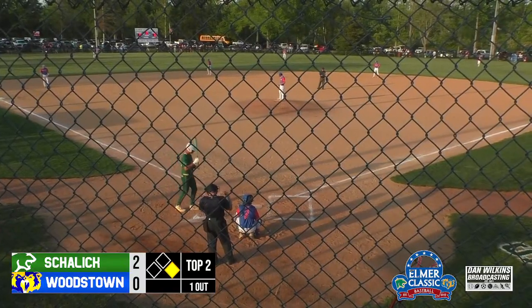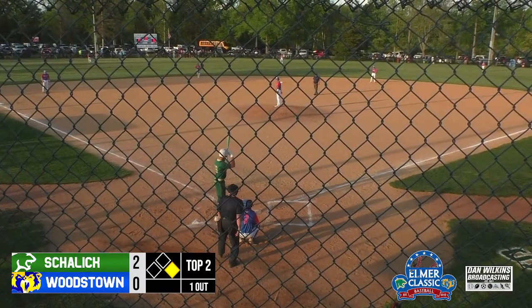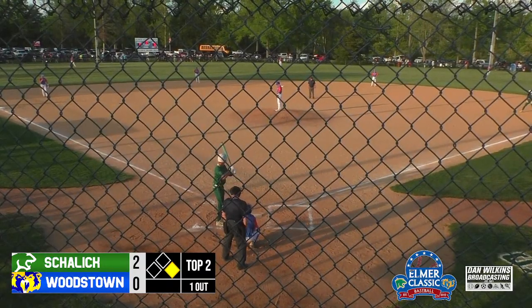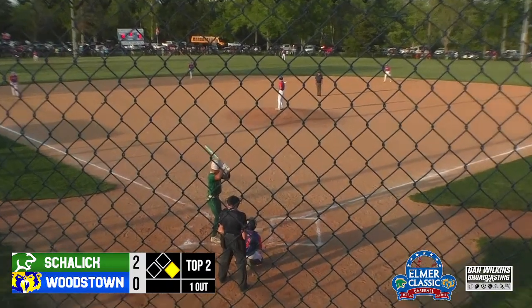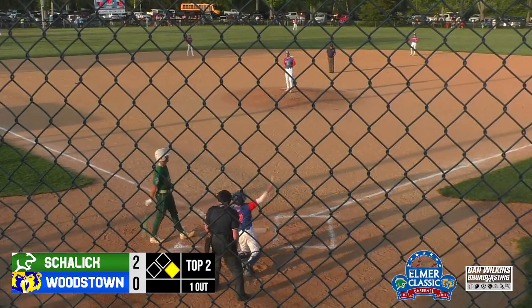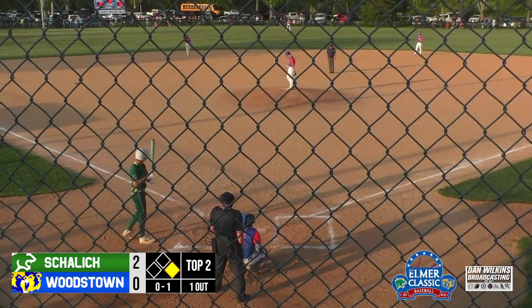Well, Cummings saw that slider a couple times throughout that at-bat and was able to time it up and just flare it into the shallow right center field. Drops in for a base hit, and Schalick extends the lead. Another run here for them. They lead 2-0. Indeed. Strike called to Pokrovsky. 0-1.